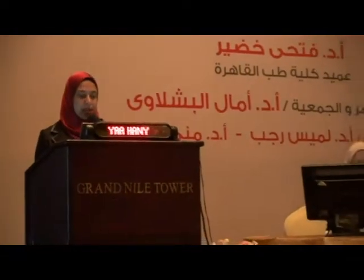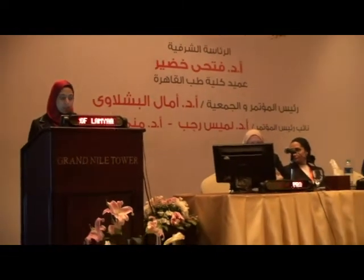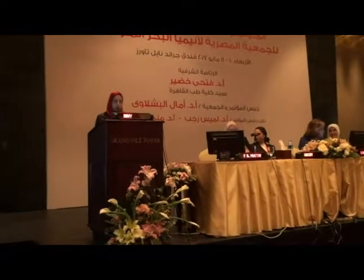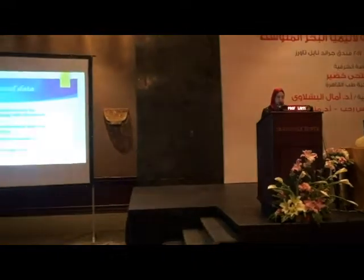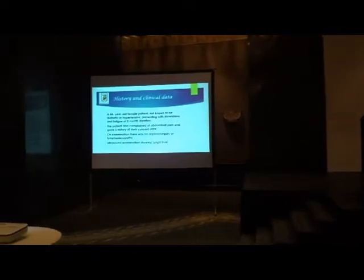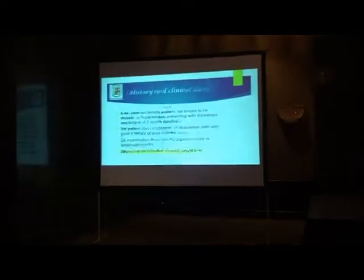Our patient is a 44-year-old female, not known to be diabetic or hypertensive, presenting with drowsiness and fatigue of 2-month duration. The patient also complained of abdominal pain and gave a history of dark-colored urine. On examination, there was no organomegaly or lymphadenopathy, and her ultrasound showed a bright liver.